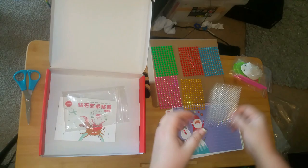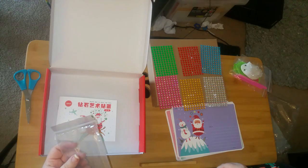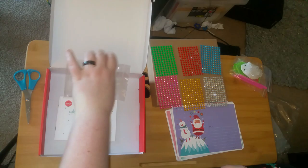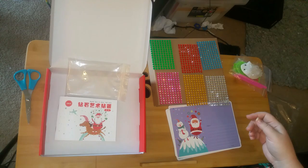12, 13, 14. Wife, can you do 9 times 14 for me? You can cheat. You don't have to do it in your head. 140 minus 14. 126. 126? Okay. I never do math on camera. But yeah, 126 gems of each color. 126 times 6. No! No. Good answer.